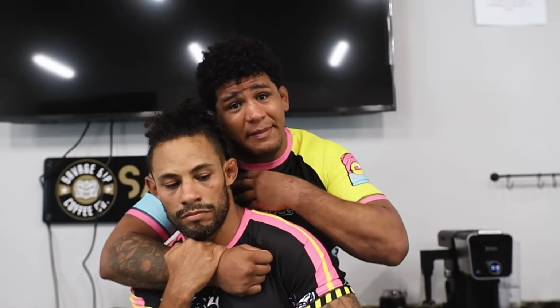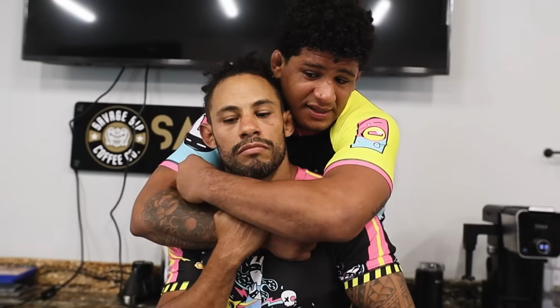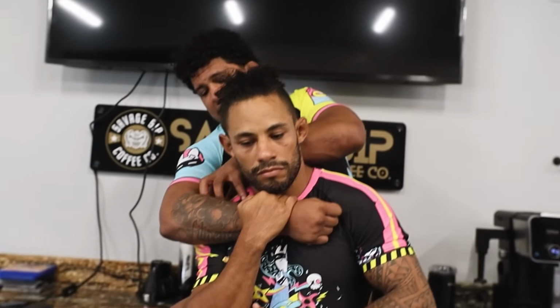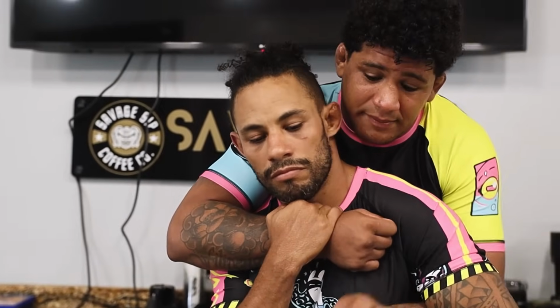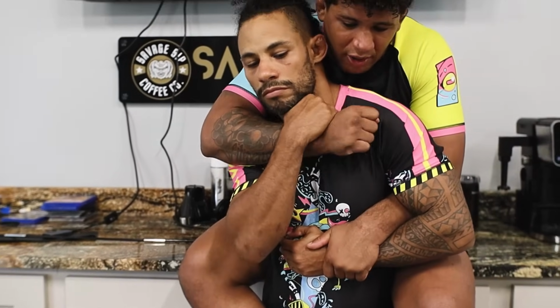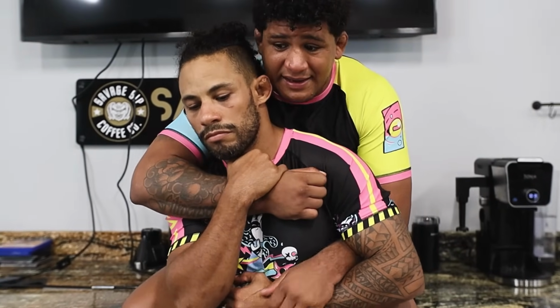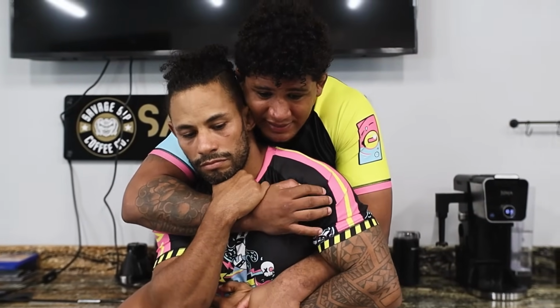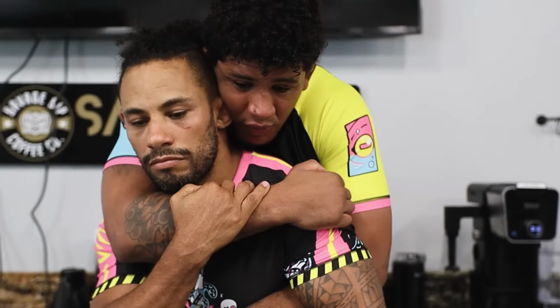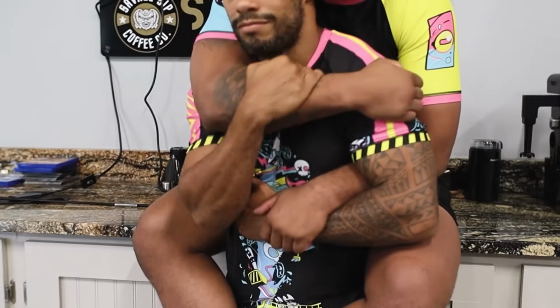But what's gonna make me stronger in that position is when I kill that space. You guys see that space right here that I have between my biceps and his neck? That's what makes Wendell here too strong, pulling my arm down when he defended the choking arm. So what do I have to do here? I gotta kill that space right here. I gotta finish with that space. So what I'm gonna do there, just walk with my fingers slowly. And now Wendell's arm is not too strong to pull my arm down.